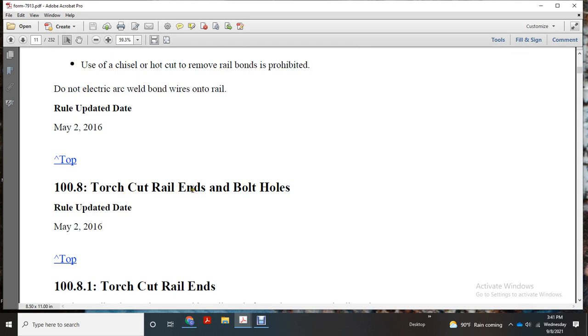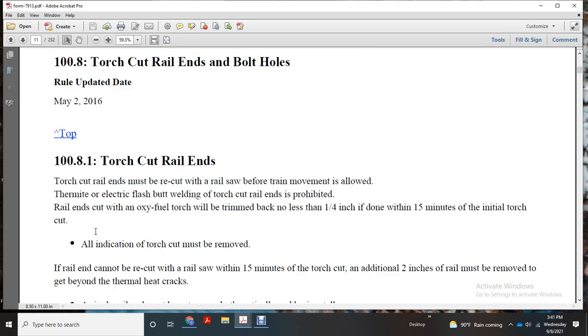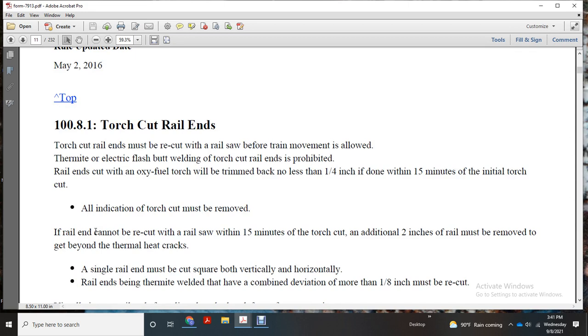108 Torch cut rail ends, bolt holes. Torch cut rail ends must be recut with a rail saw before the training movement that allows thermite electrical flash butt welding. Torch cut rail ends prohibited. The rail ends cut with the oxy-fuel torch will be trimmed back at least 1/4 inch within 15 minutes of the initial torch cut, with all indications of the torch cut removed.